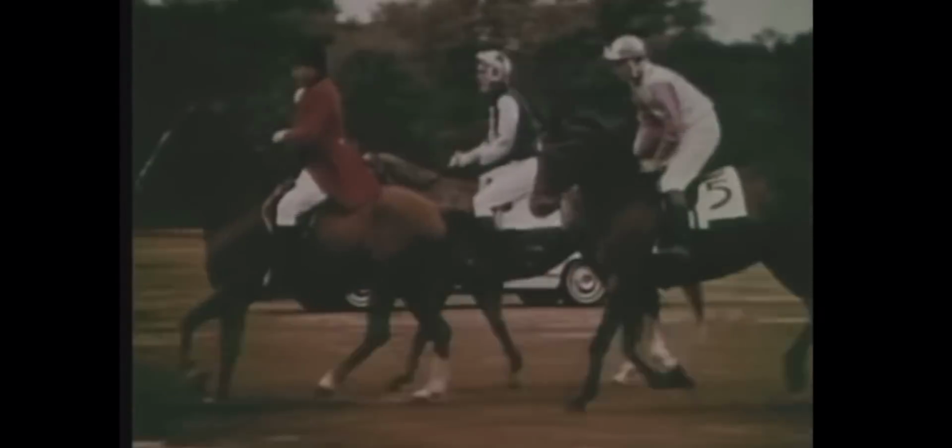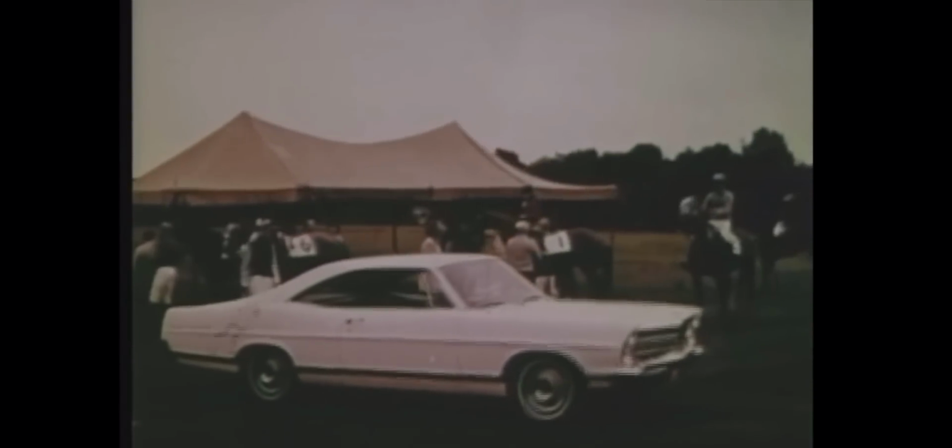150 parts have been improved and proven for 1967. This is the strongest Ford we've ever built. And how's that for proof? Now, after this pounding, let's see if the solid, substantial '67 Ford is still quiet. Still quiet. Quieter because it's stronger. Stronger because it's better built. You're ahead in a Ford all the way.